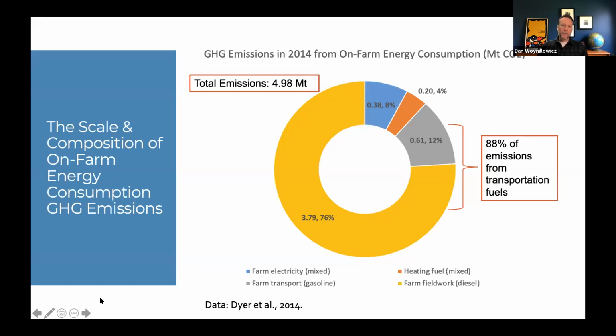Now, when we say about 11% of agricultural emissions come from energy use, let's break that further and get a better understanding of what those relative contributions are from the different ways in which we use energy. What that illustrates is that 88% of those emissions come from the combustion of transportation fuels. 76% is from the combustion of diesel, and another 12% from the combustion of gasoline. So really a significant chunk coming from those fuels.